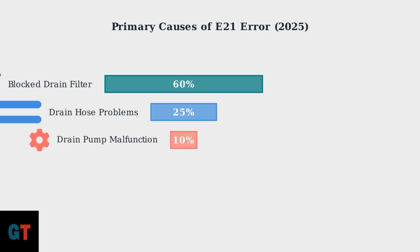Drain pump malfunctions account for 10% of cases. This typically involves motor failure or impeller damage, usually occurring in machines over 8 years old. Finally, plumbing problems represent the remaining 5% of E21 errors. These involve household drain blockages or sewer line issues beyond the washing machine itself.